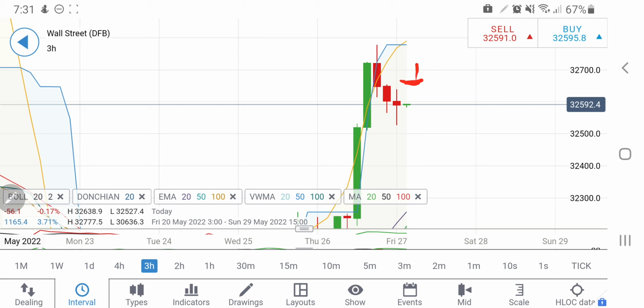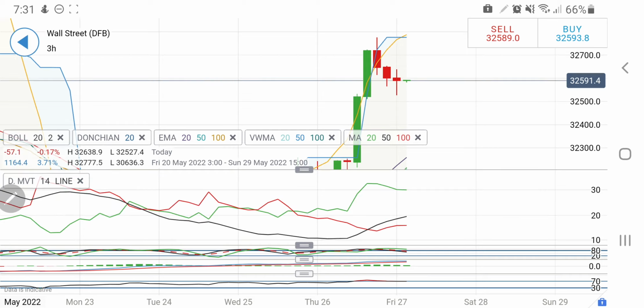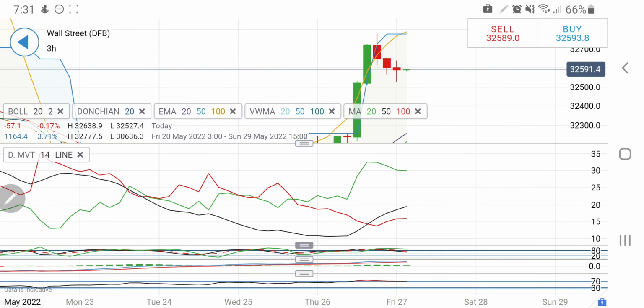Beyond 32,660, again it will try to hit 32,745, which is going to be a stronger resistance, and 32,780 levels. So trade cautiously with that, as it is trying to reverse back a bit. And at the same time, on the downside, go short only if you see it trading below 32,500. So in between 32,500 and 32,660, do not trade.